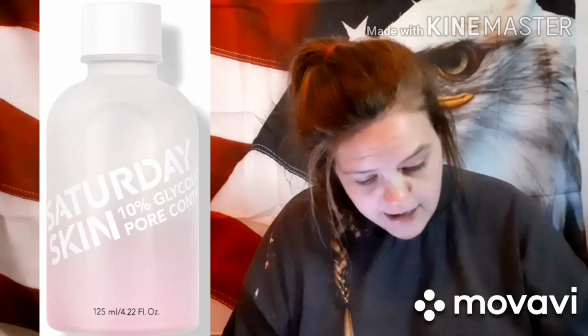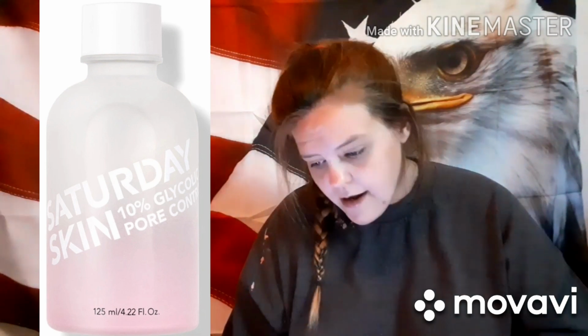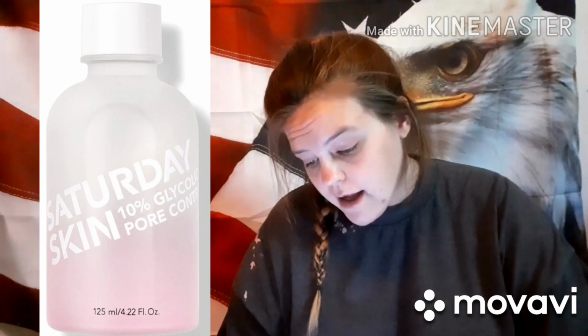And then we have spoiler number 7, which is the Saturday Skin Pore Clarifying 10% Glycolic Acid and Pore Control Complex, valued at $30 for 125 milliliters. I think that's a great price point. This pore clarifying toner helps to smooth and refine your skin's appearance with an effective dose of 10% glycolic acid.